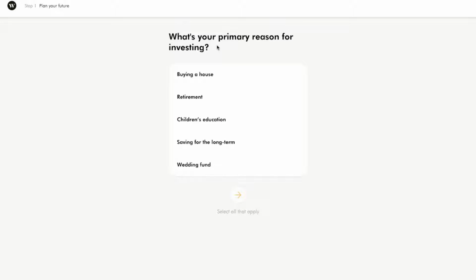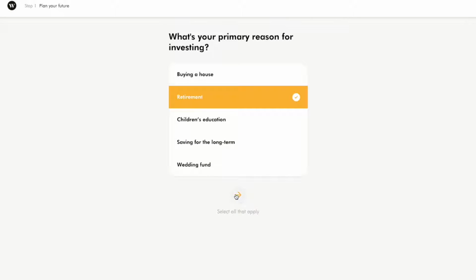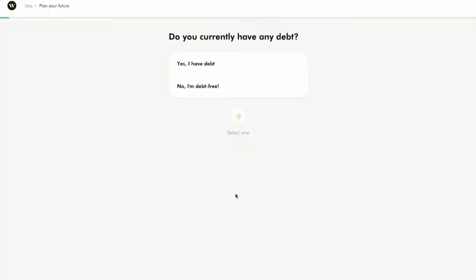What's your primary reason for investing? You can click all of them, you can just click one or two. We'll just put retirement down since we're opening up an RRSP. And do you currently have any debt? Again, yes or no. It's pretty straightforward. Do you have an emergency fund? This is another great question.